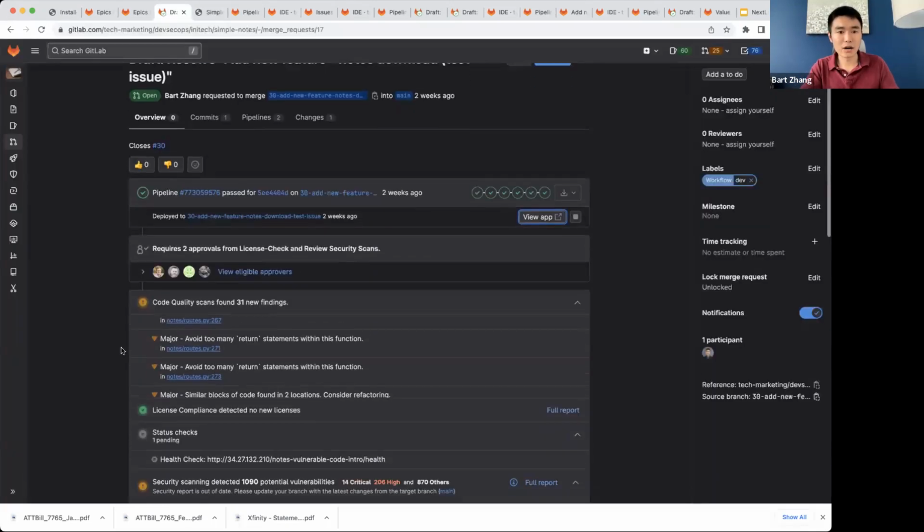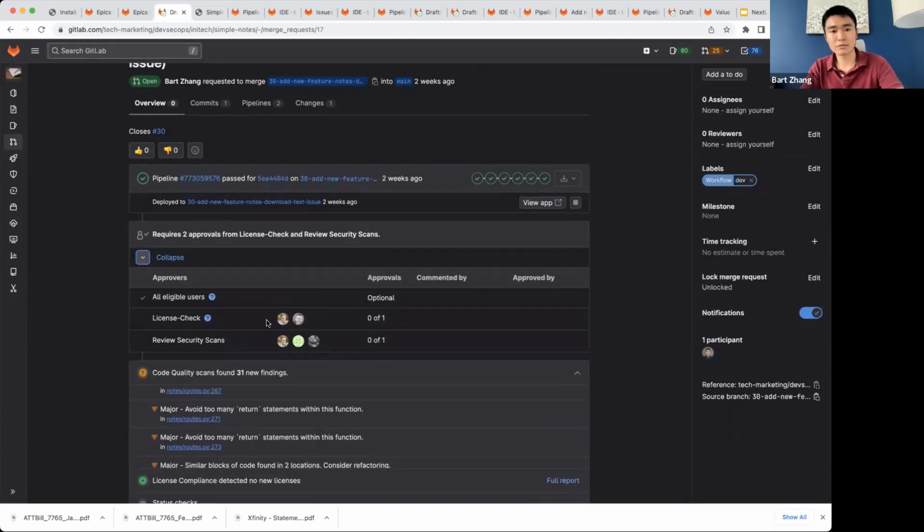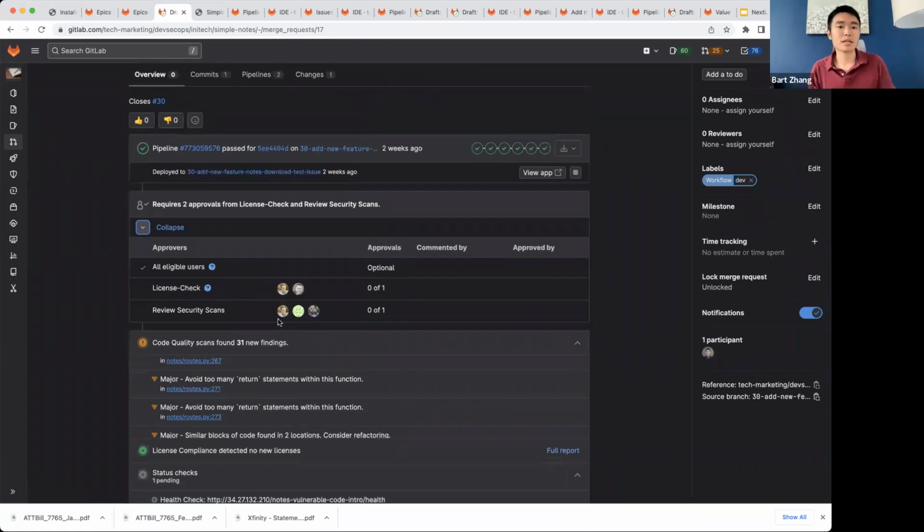So what I can do now is tag the approval owners of this code base, which typically I could designate certain members of security and operations to review the license compliance report or security scans in order to sign off on this merge request and merge this into the main code base, which also serves as a production code base. But the point is, you can introduce approval gates into this merge request so that I, as an individual contributor and as a developer, can't make changes that directly affect production without sign off from the key stakeholders in that process.